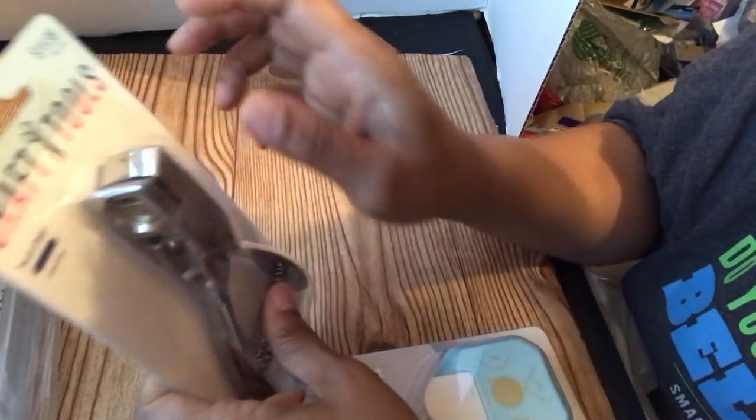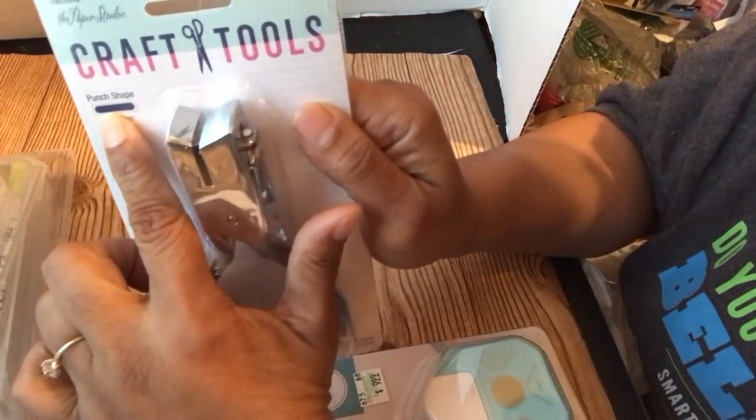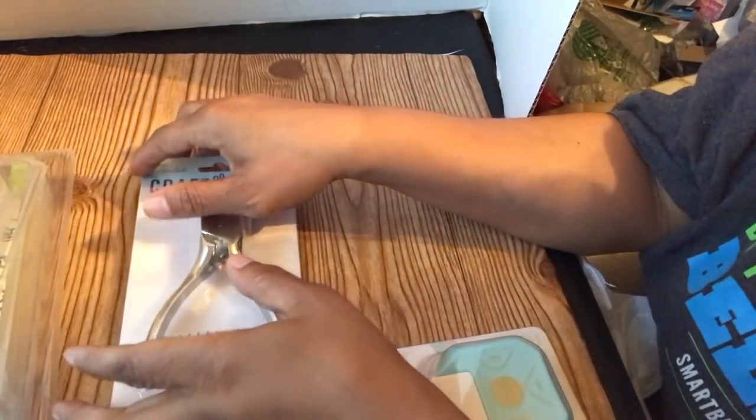And then I got this one too. It's also 40% off. And this gives you that hole punch like that. Like if you wanted to make gift bags and stuff like that, you can put that slot in there. So I thought that was cool for hanging up stuff as well. So I got all of those from Hobby Lobby, and that is it, I believe.